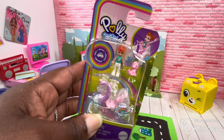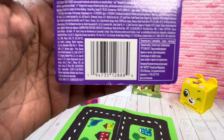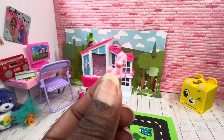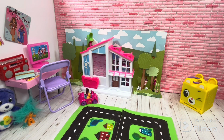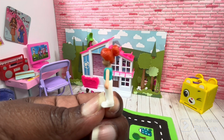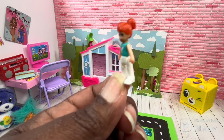And I did find another Polly Pocket. And this one seems to have a unicorn theme. And here's the barcode for this one. So this set comes with a pink unicorn. And I just lost it. Here's our doll. She has red hair and is pulled into a bun. She has a blue shirt on. It has a picture of a unicorn on it. And she has white pants.